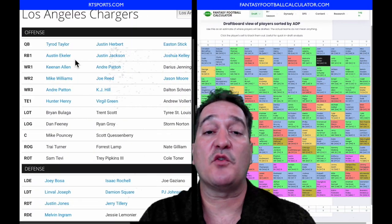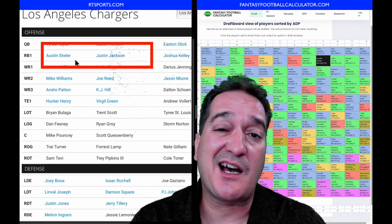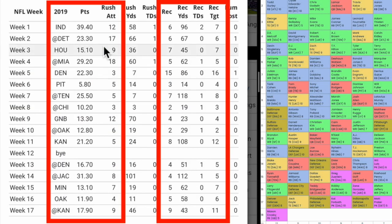Okay, here we are looking at the workhorse for the Los Angeles Chargers, and his name is Austin Ekeler. Man, did this guy light it up in a PPR league. Let's check out his points. As you can see here, before Melvin Gordon came back, this guy was lighting it up every week. And in week 6, Melvin Gordon came back and his points fell off. He still got some decent points the rest of the year while he was competing with Melvin Gordon.